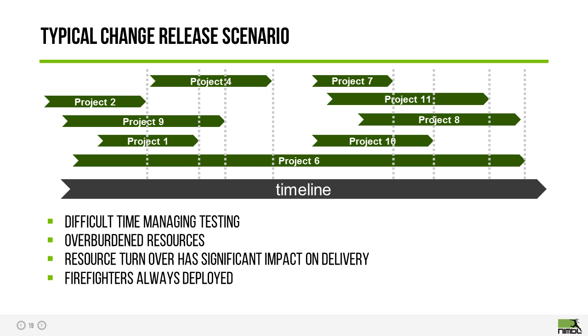This is typical of what we see when we go into a customer. They have a number of projects running, and each project has a separate deadline and is going to go live on a separate date. So this kind of structure makes it very hard to perform testing across all of these different projects. Resources are overburdened, testing is not done correctly, stuff breaks in production, and a firefighter has to be deployed.